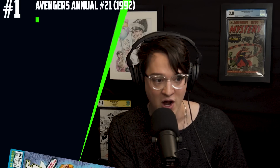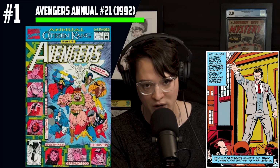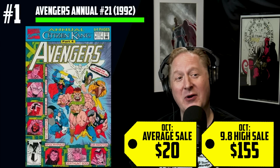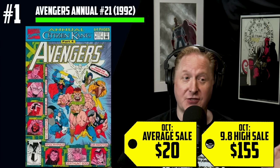And next on the list, at #1, the most trending book in the world is more affordable than ever. We have the first appearance of Victor Timely. We have an annual, Avengers Annual #21, which prior to Loki would have been considered a dollar bin book. $20 average sales and a high CGC 9.8 for $155. This is totally the type of book that I would just get to complete an Avengers run.